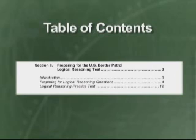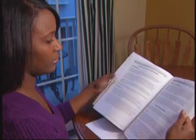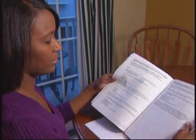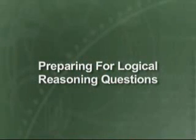Turn to the table of contents. You'll see that Section 2 has two parts. The first part explains the types of questions on the test. The second part contains a practice test. The practice test is followed by detailed explanations of correct and incorrect answers to the practice test questions. Those explanations help teach you the thought processes involved in solving the questions posed. Now, let's look at each topic of Section 2.